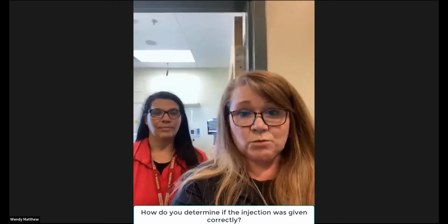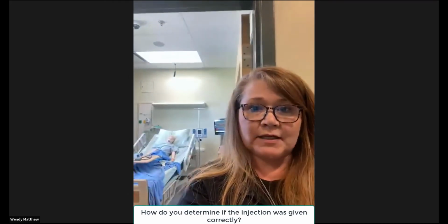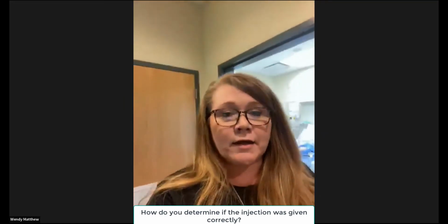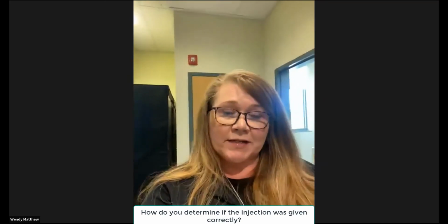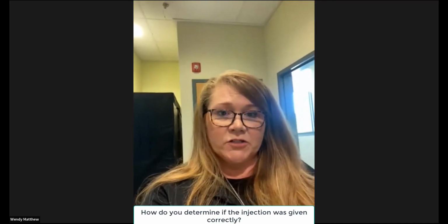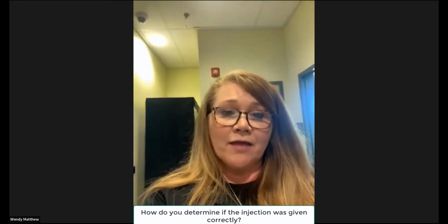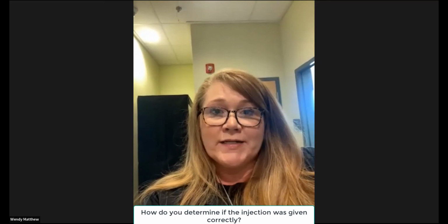Because the faculty is watching to make sure. So if I was watching Jen as Jen's faculty, I would make sure that Jen unclipped her needle appropriately, that she was being safe, that she cleaned the skin before, that she educated the patient, that she checked all the rights of medication administration, which is the right patient, the right dose, the right route. And the other thing is that I'll turn my camera around and I'll show you where we sit as faculty.